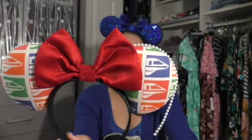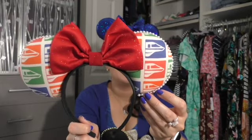I want to say it was Ear Boutique. I could be wrong. They are falling apart. I have to fix them. But they are this monorail pair, which I love, the Walt Disney World monorail, but this has to be fixed. Yeah, this is a great pair. Okay, and then the rest are all from Mousefitters.